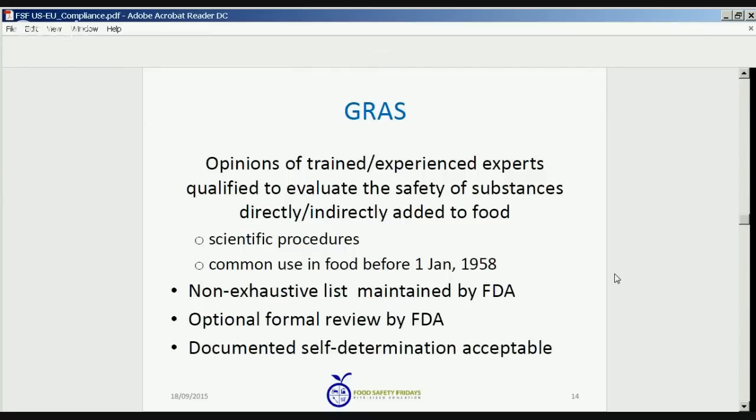It's important to put in perspective that the GRAS list is maintained by the Food and Drug Administration, but it's not an exhaustive list. There are other materials that are considered safe for use in food and food packaging that are not listed by the Food and Drug Administration. And it's possible to do your own determination with the trained and qualified experts and their review of the scientific literature to make your own determination of a GRAS application in one case or the other.